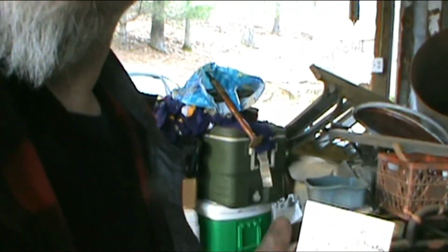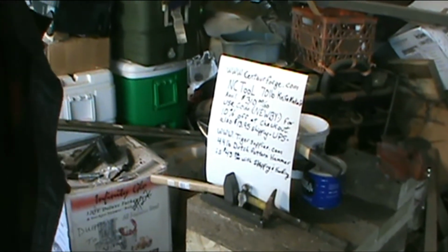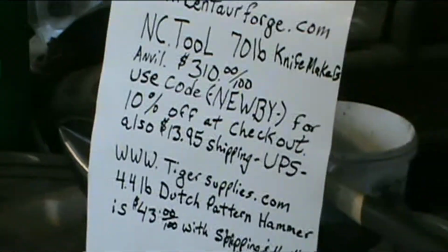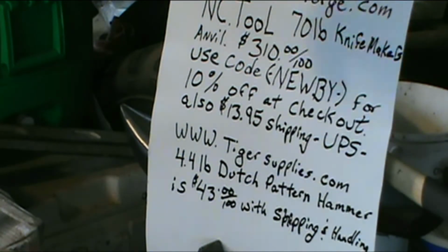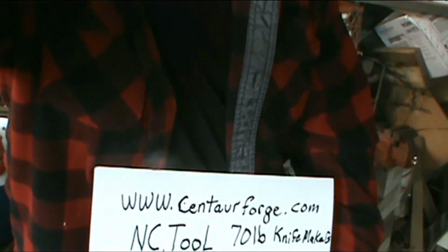Now, I'm going to ease down and turn, and I'm going to zoom in some. Yeah. Right there. Now, if you can't see it, I'll get it a little closer next time. But anyway, it says Centaur Forge. What I've got right here, Centaur Forge. Let me just back it back out so this will come into focus here. You don't need to see my ugly mug in there anyway.